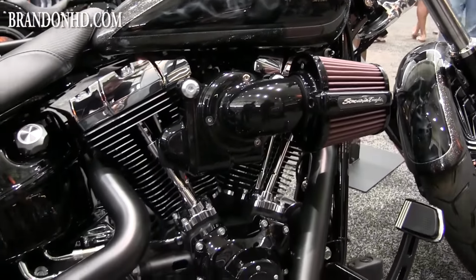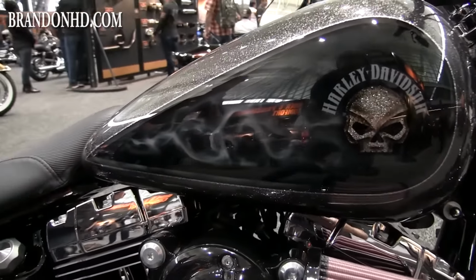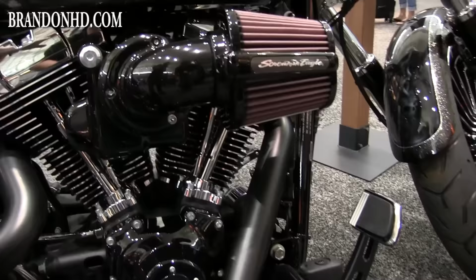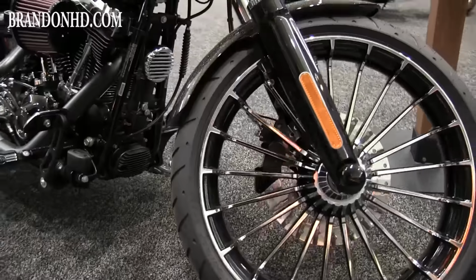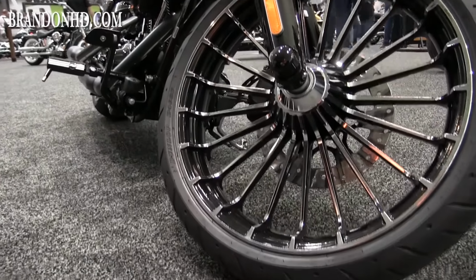As you can see, this is a new paint set. It's called the Legacy Paint Set. It's got the Screaming Eagle air intake. It's got the Screaming Eagle mufflers on it with the black heat shields. Aftermarket pedal and peg set. Look at the front wheel on this bad boy, and don't get much more bling than that. Between the paint and the wheels, this thing is screaming and it's sitting still.